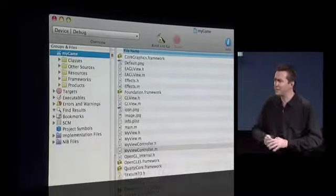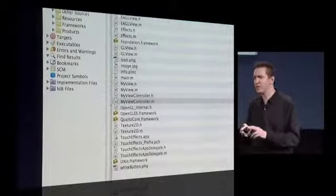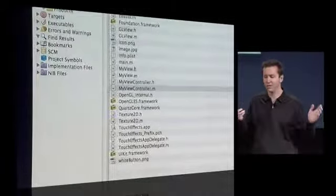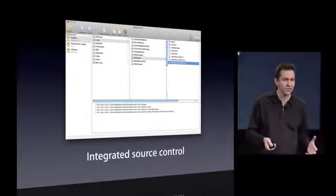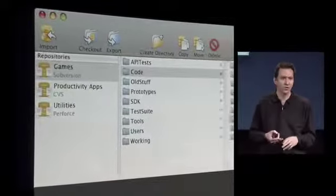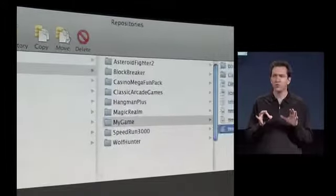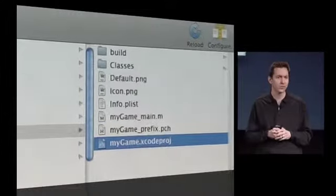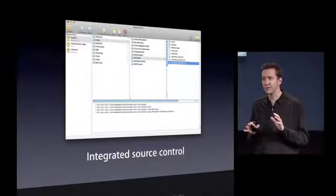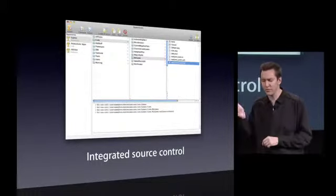Project management. It deals with your project for you. It manages your source files, your header files, your resources, your images, your build settings, everything. It also integrates with your source control management system. So be it Subversion or Perforce or CVS, it integrates directly with your source code control management system. And you can check files in and out. You can merge files. You can create new branches. You do everything you want right from within Xcode.